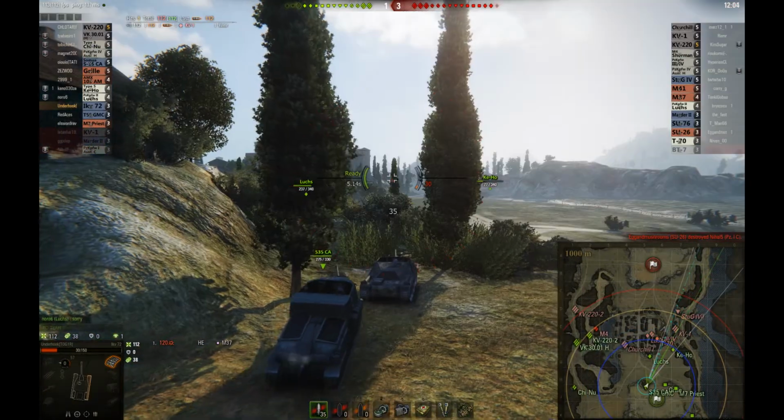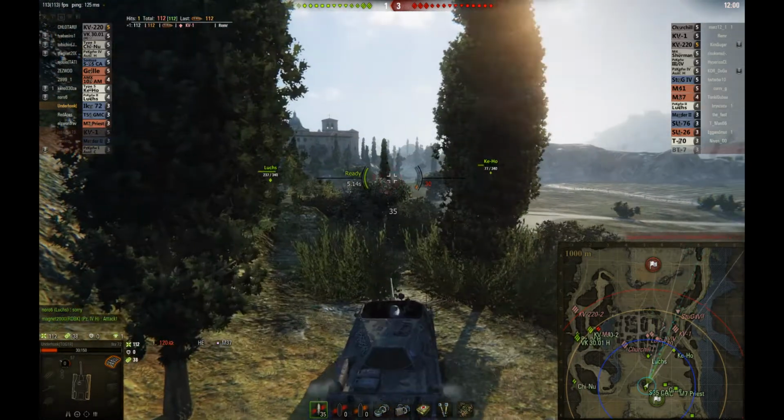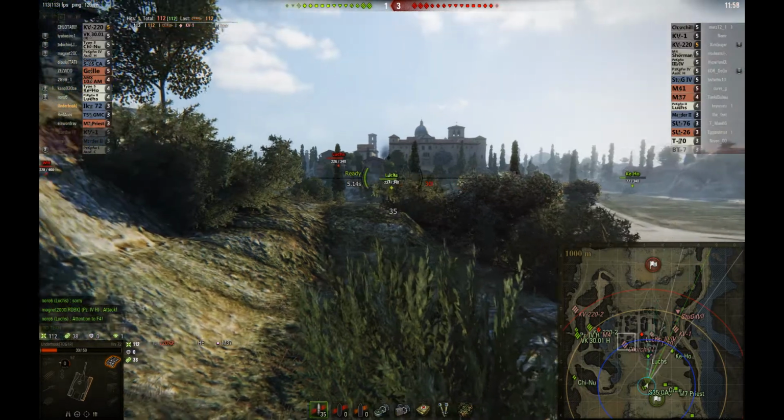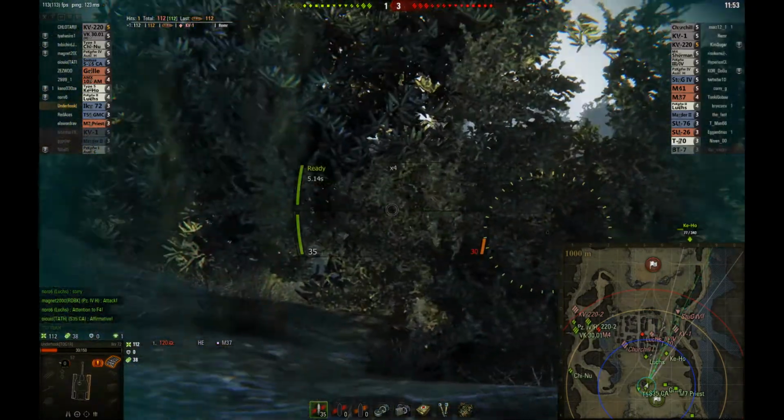And I also have camouflage net binoculars fitted, so they are only active while you're not moving. And I have repair kit fitting. I just went up until about tier 5, I just fit the free stuff. Oh, and my crew is not fully trained.